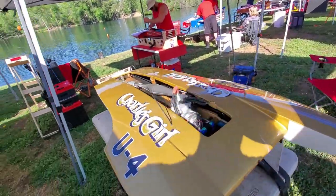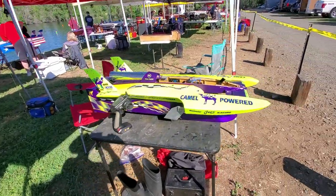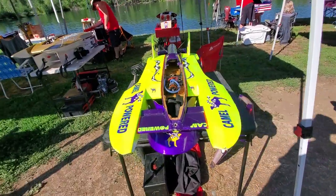Unreal. Charlie's girl, always one to watch. Mike's been a great new addition to the club. You know, new guy shows up and you think, yeah, it's going to be 5 years before this guy learns how to drive his boat. Holy cow, he's great right out of the box. But I think he's an old RC guy from way back.